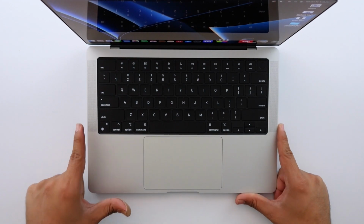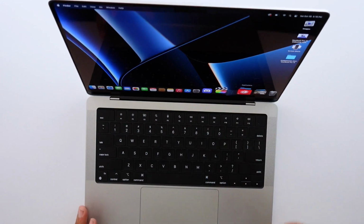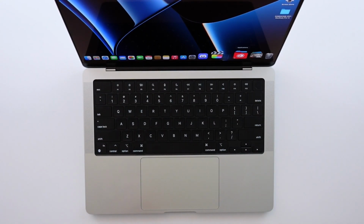So let me show you guys a sample from the front camera, the webcam here, and compare it to my 2015 MacBook Pro as well.